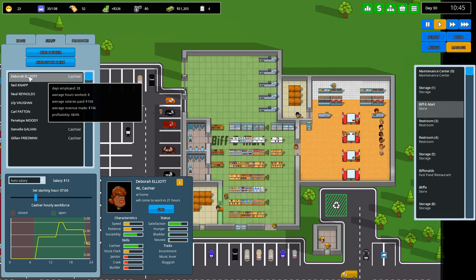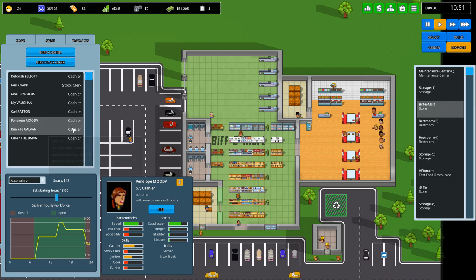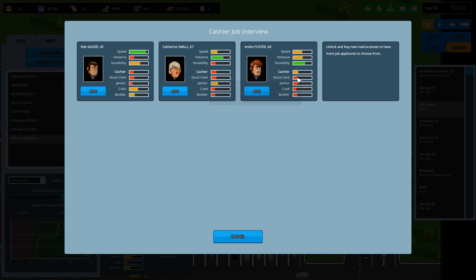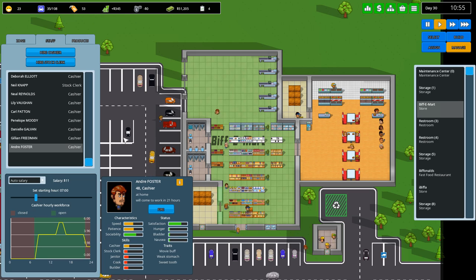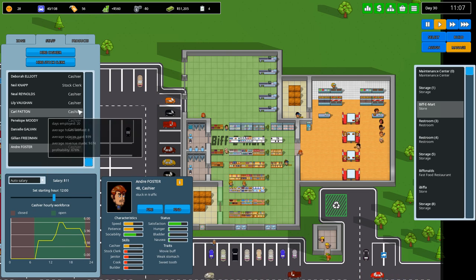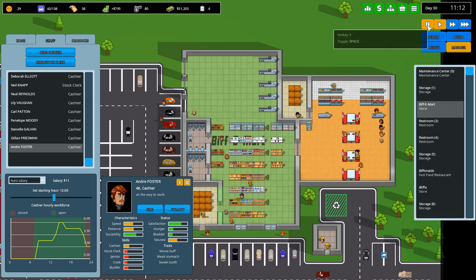Deborah Elliott. At home will come to work in 21 hours. Oh, dear. 3 hours. Well, we need one more anyway, so let's hire a cashier. Who's good? There we go. Andre Foster. Speed patients. Very sociable. Let's have him start at 12. So he should come in. Let's have a look. Stuck in traffic? What? Okay, well, we might have to deal with that.